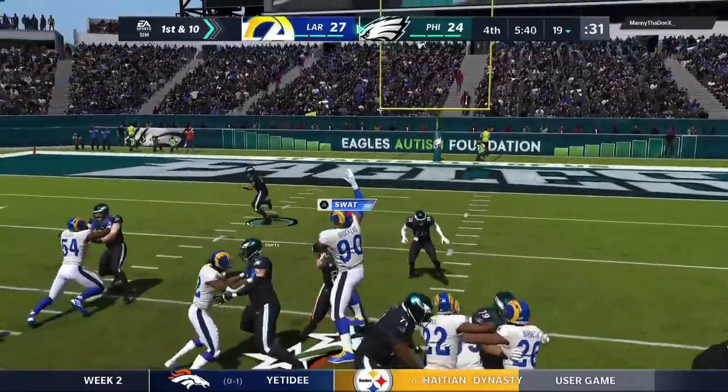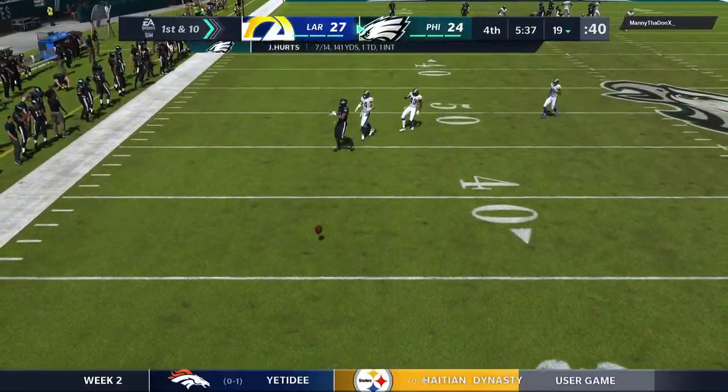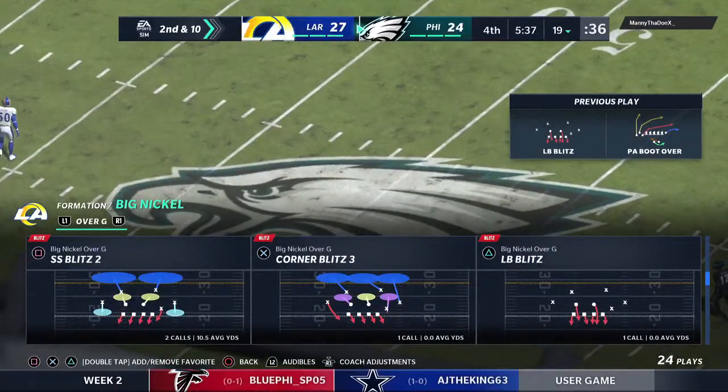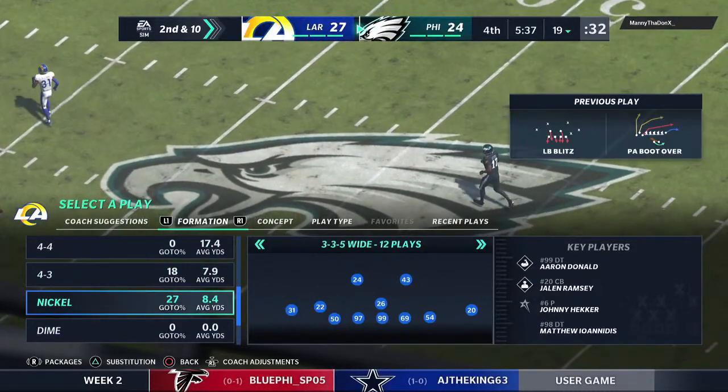Off the play fake, here's Hurts. Flushed out right. Now he's going to throw deep right side. And that is incomplete. Took a shot there on 1st down, but he couldn't reel it in. Josh Gordon, the intended receiver. And now it's 2nd down.